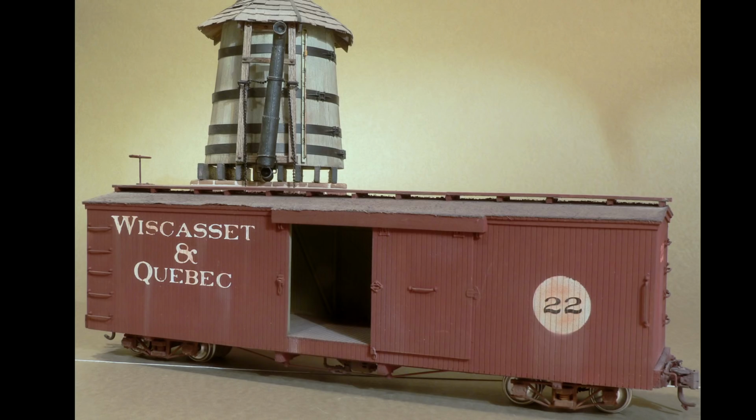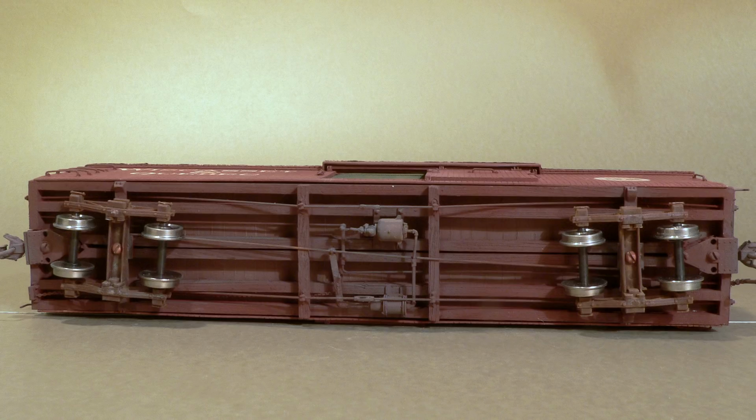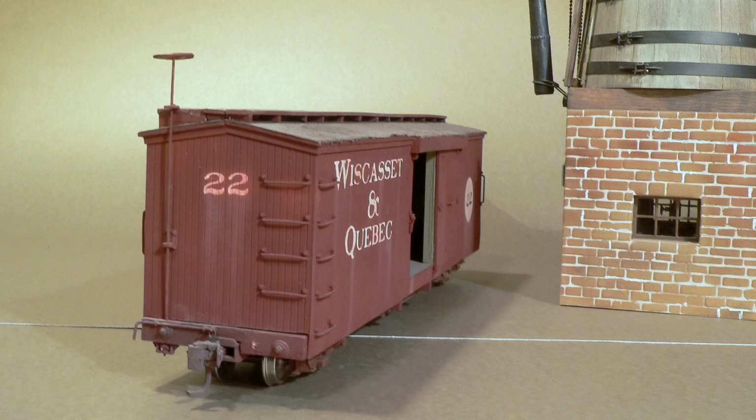Isn't that neat? It's East Coast, Wiscasset and Quebec, something like that. It's 2-foot gauge. O scale. Most of the cars Al built, he built in O scale. Sometimes not, but generally speaking, O scale. And then all gauges, 2-foot, 3-foot, 30-inch, standard gauge, you name it, he did it.